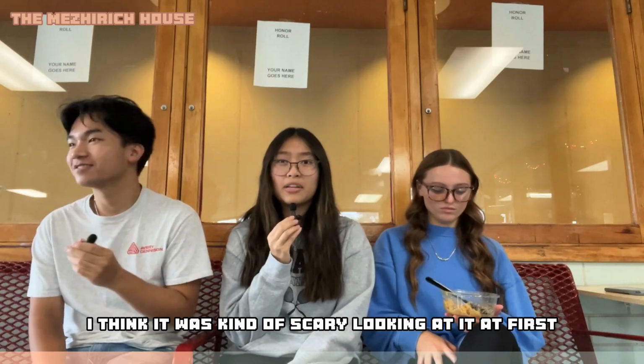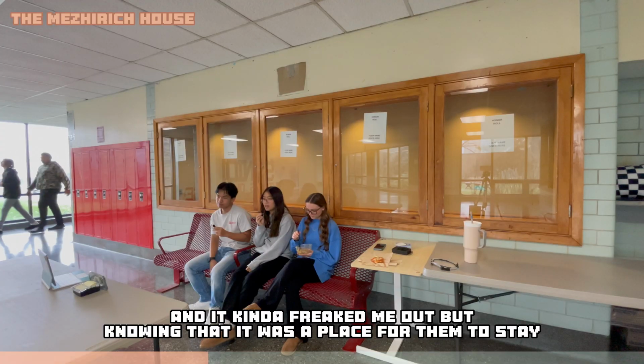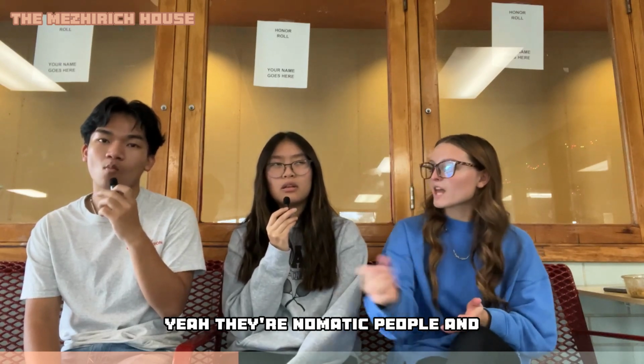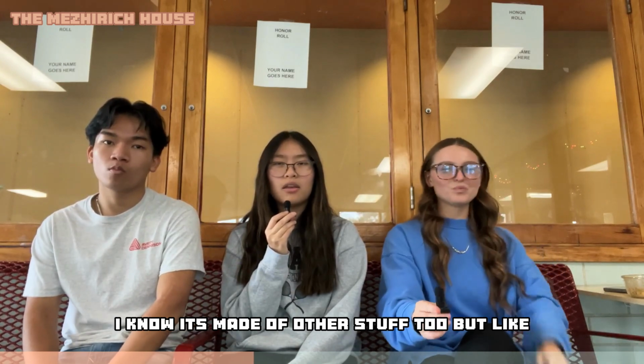I think it was kind of scary looking at it at first, made of all those bones, and it kind of freaked me out. But knowing that it was a place for them to stay was really cool, because they're nomadic people. Yeah, they're nomadic people, and at first, when you think about it, why would that keep you warm? Because it's made out of bone. I know it's made of other stuff too, but still.